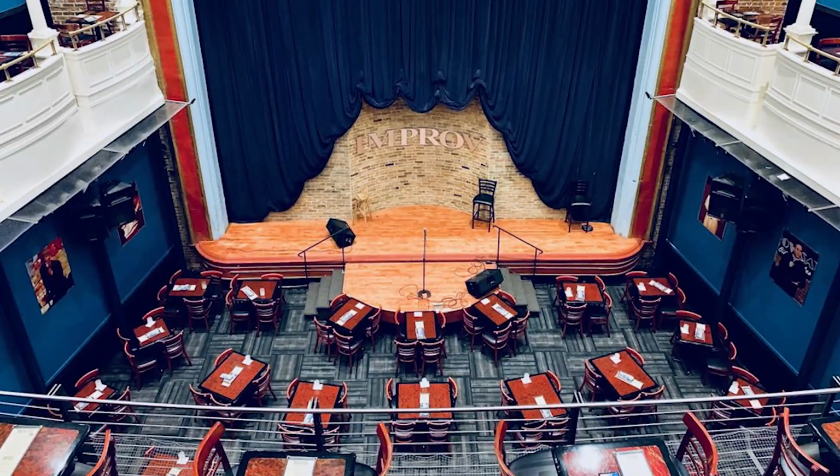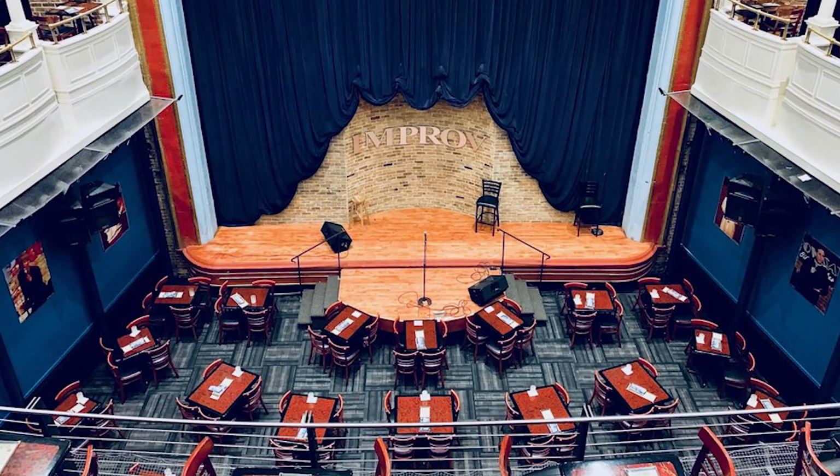Also, they got a full cocktail bar in there as well. They got little VIP sections and tables as well. So it's a great experience to have, and be prepared to laugh. You'll be rolling off your seats listening to some of these comedians over here in Ybor City.